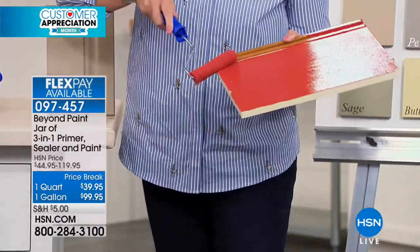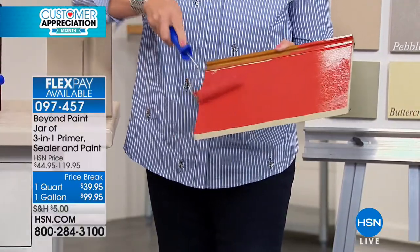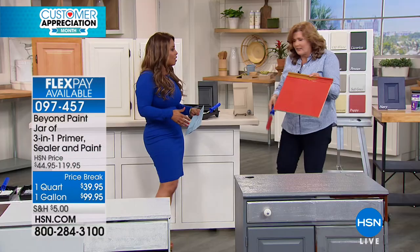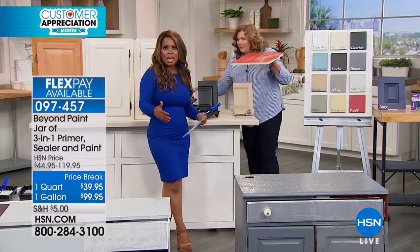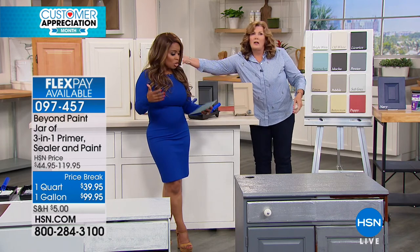Do it. Find just one piece of furniture. Maybe you don't want to start with your cabinets. That's where I'm going to start. But maybe you feel more comfortable starting with a nightstand, a cocktail table, or a dresser or something like that. But do it. The results are extraordinary.